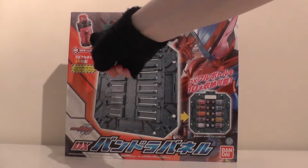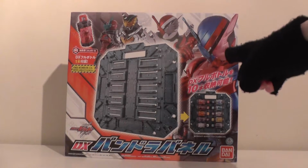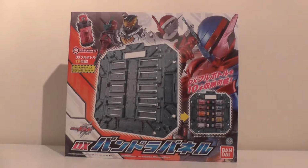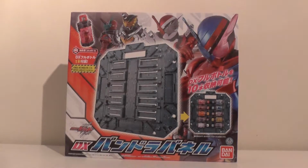We also have the DX Fire Engine full bottle picture over here. We also have pictures of Kamen Rider Build in his Rabbit Tank form, his Fire Hedgehog form. I almost said Fire Engine Hedgehog, but no, it's just Fire Hedgehog form. We also have the bad guys, Night Rogue and Blood Stark. Now, I know that a lot of people have translated Blood Stark's name as Blood Stalk, but I prefer to call him Blood Stark, because I'm pretty sure some people have also called him Blood Stark.